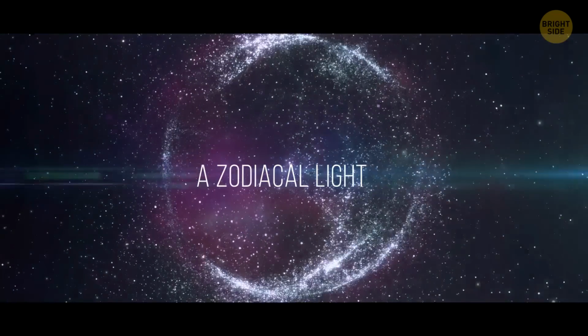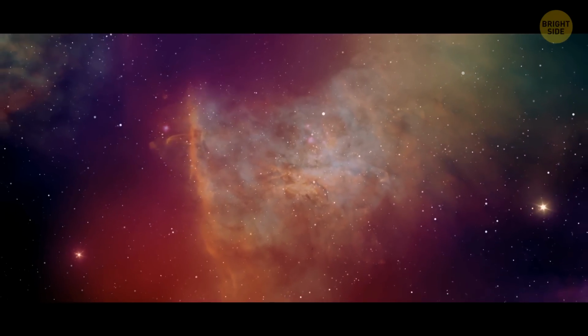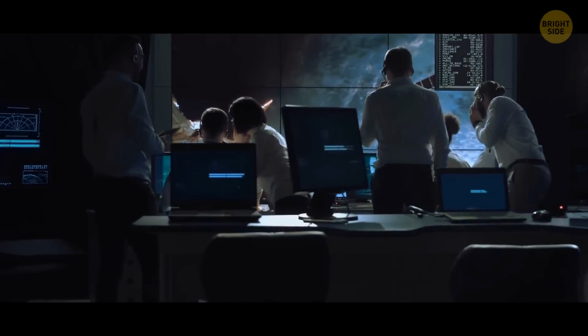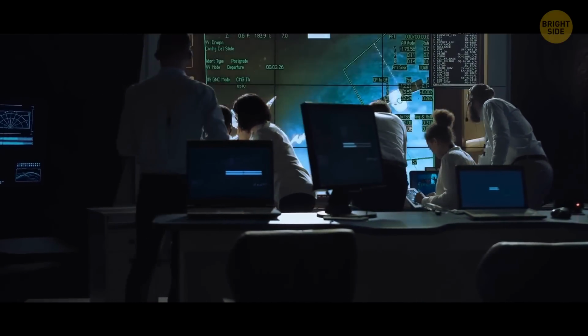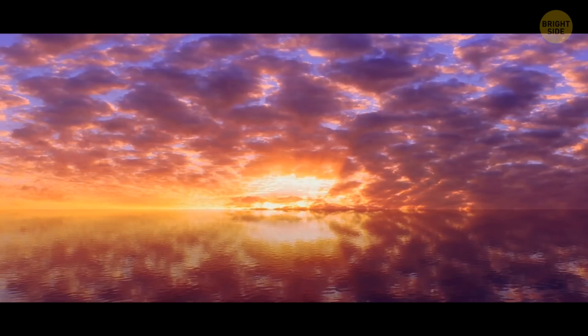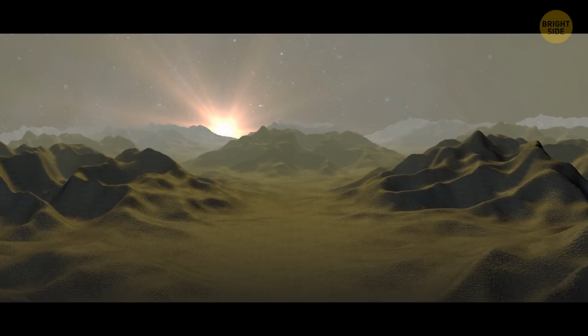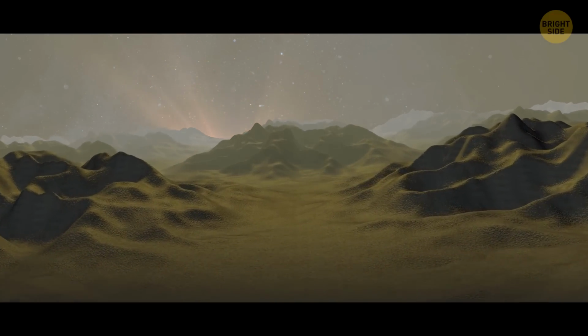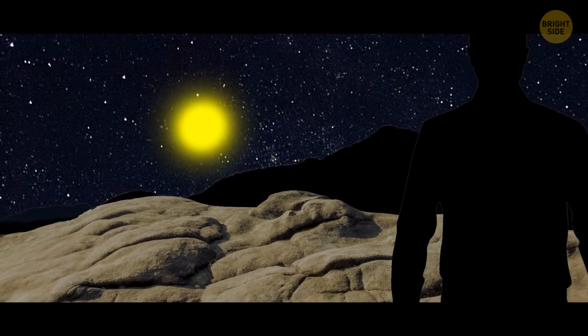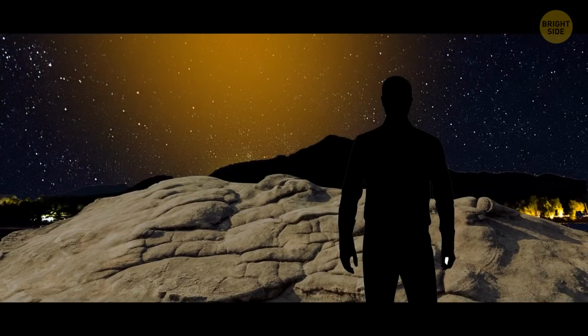Number 7. A zodiacal light. Are you ready for a cosmic ghost story? Scientists and high school students in China have uncovered a spooky phenomenon on 3 distant exoplanets. It's called zodiacal light, a glow that's similar to the one seen here on Earth during sunset. But this isn't just some eerie light show. It could hold clues about the makeup of these potentially habitable worlds. Imagine watching the sunset from a dark spot on Earth, and instead of darkness, a triangle of light appears.